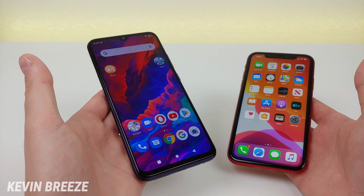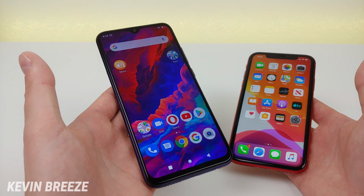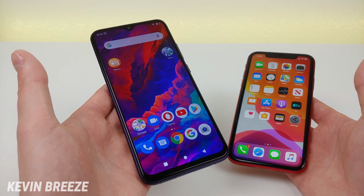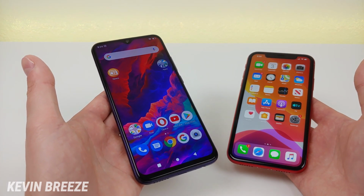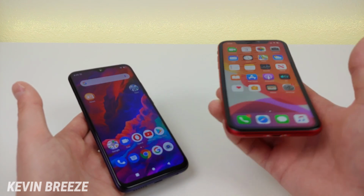Now, the BLU G9 Pro was originally offered at $199, but since then has had a price reduction to $179.99. And it's possible that from the time of me making this video, the price will go down even more. So definitely take a look at the link in the video description to see the current price for this device on Amazon. And the base price of the iPhone 11 is $699, and that's this one.